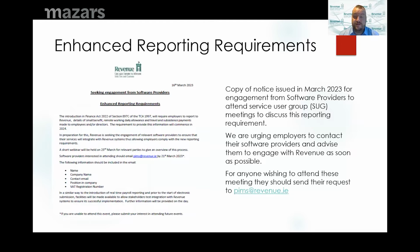What I'm showing you on the screen touches on the area I referred to earlier in relation to the third-party software providers. Those are providers outside of the standard payroll, which I explained we have a good relationship with as it stands since 2018, 2017 and 2019. But this message was sent out to a couple of representative bodies, encouraging them to contact their members and asking their members to reach out to their providers and ask them whether or not they were going to be providing the service.